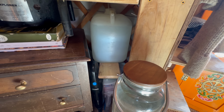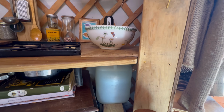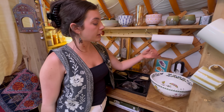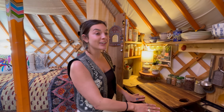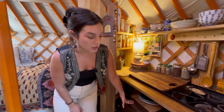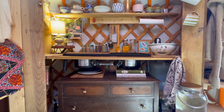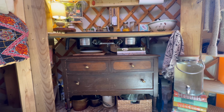So I fill up a 6-gallon jug from our spring water setup that we have. And I connected a little battery-powered pump, and it pumps the water right into this bowl. And then I just dump out this water outside once I'm finished. I needed a little bit more storage in here because it is my full-time kitchen. So I put in this dresser that I had, and it just holds all my utensils, some additional food and pots and pans and whatnot.